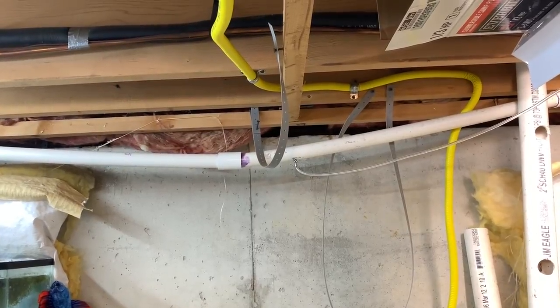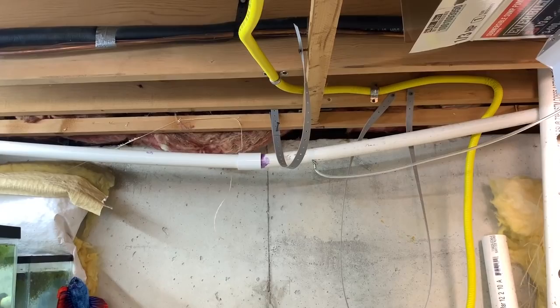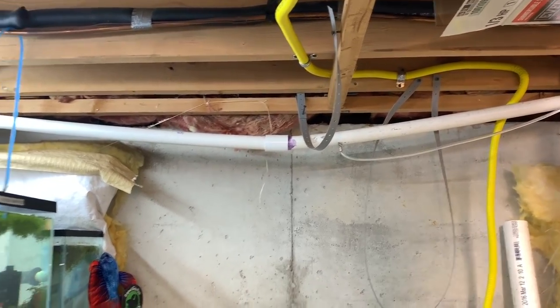So I may or may not cut that pipe and re-glue it. It's the air pipe, my closed-loop air system for my Gemco air pump. All right, let's talk about what else is in the fish room.